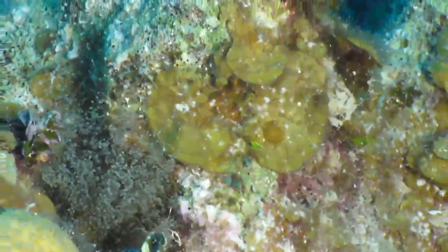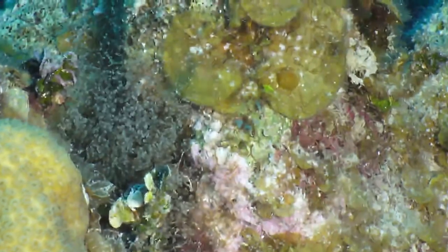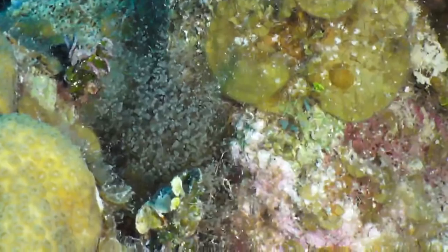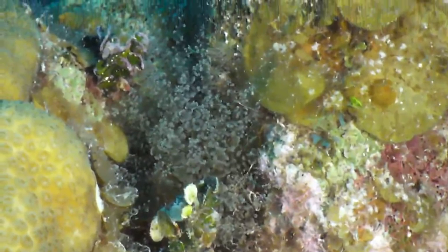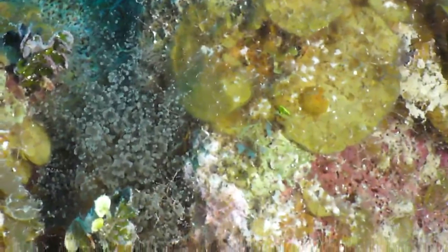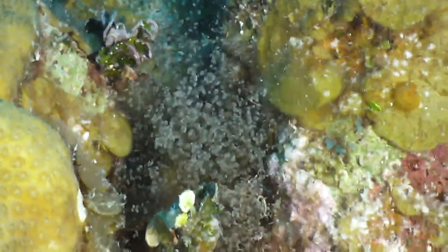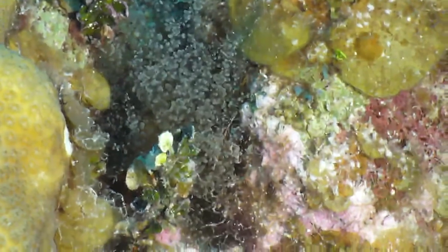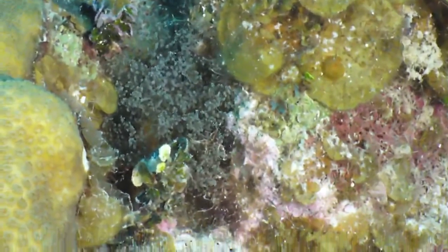What these two things have in common, the anemone and the corals, is that they have nematocysts. A nematocyst is a cell that is spring-loaded and is toxic. On contact with an organism, the spring will kind of harpoon off the nematocyst, and it can paralyze or injure or even capture whatever it comes into contact with.